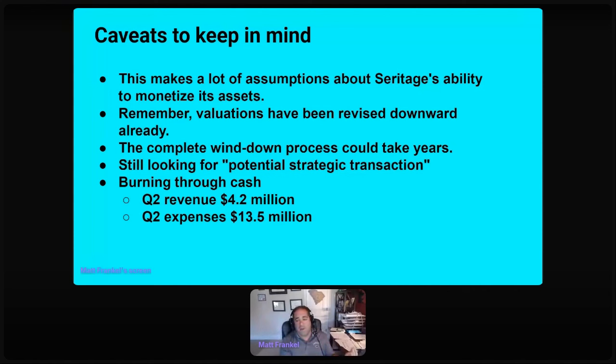So it also makes assumptions they'll be able to sell these in a timely manner, that all of the eventual sale prices are going to be in these ranges. It also excludes any kind of transaction costs, it's worth noting. Generally, when you sell a house, you have to pay commission to the broker, and it's no exception in commercial real estate. The complete wind down process could take years.